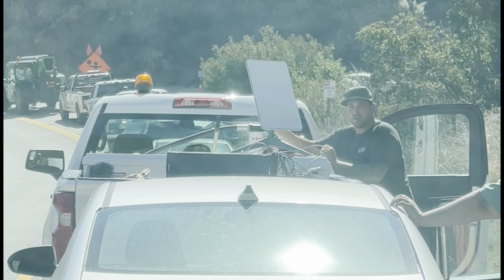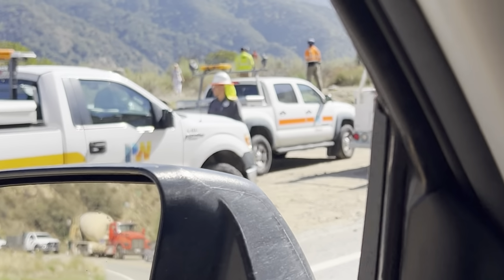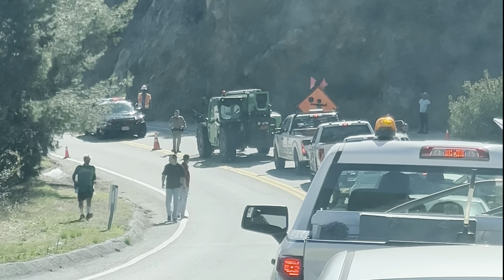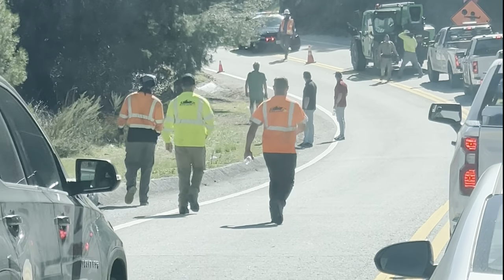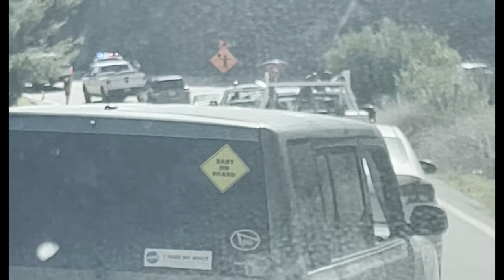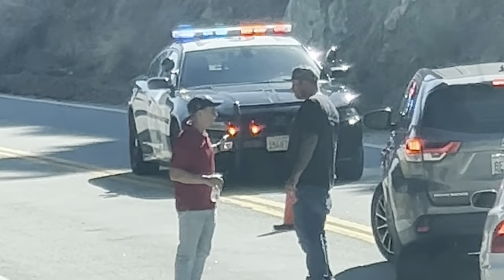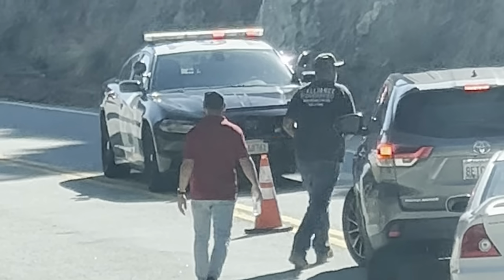This dude's setting up Starlink for everyone. People are getting heated. This is wild. Are they letting us through? CHP's yelling. Please, dear God, let us through. I don't know. Dude, Starlink guy is so mad. He's driving off and he forgot he left his Starlink on the back of his truck. This dude's about to go let CHP have the business. I've never seen someone more pissed off for being inconvenienced by a dead guy.